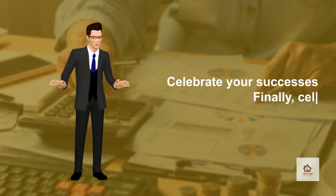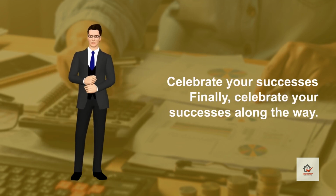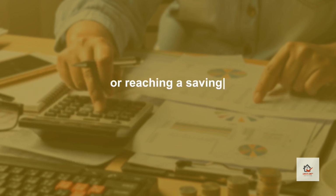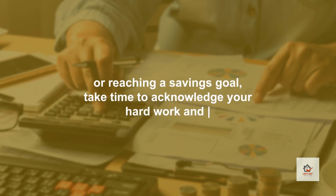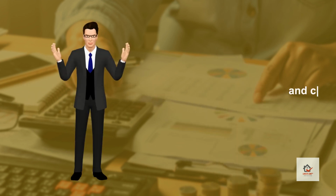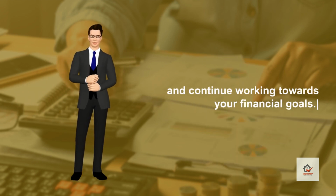Celebrate your successes. Finally, celebrate your successes along the way. Whether it's paying off a credit card or reaching a savings goal, take time to acknowledge your hard work and progress. Celebrating your successes can help motivate you to stick to your budget and continue working towards your financial goals.